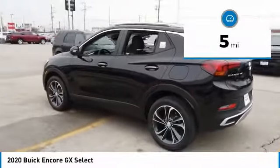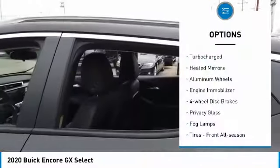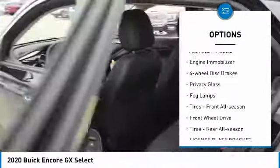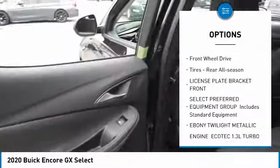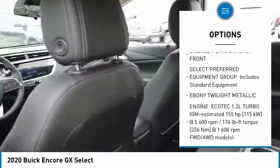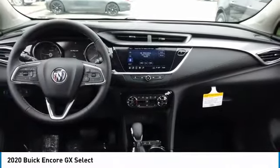This vehicle has less than 100 miles. Here are some of this vehicle's great options: turbocharged, heated mirrors, aluminum wheels, engine immobilizer, four-wheel disc brakes, privacy glass, fog lamps, tires, front all season, FWD, tires, rear all season.